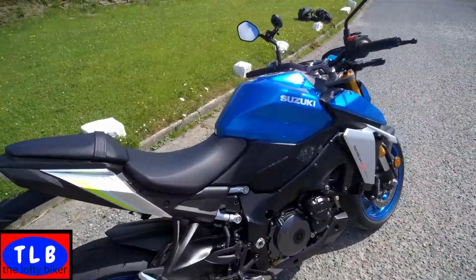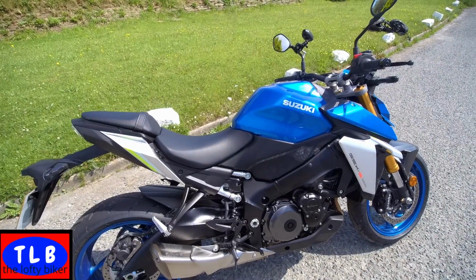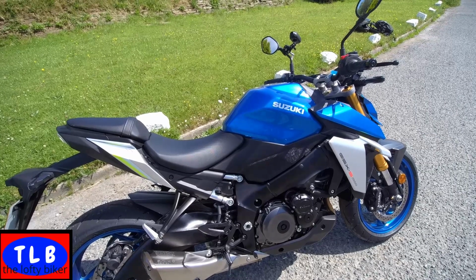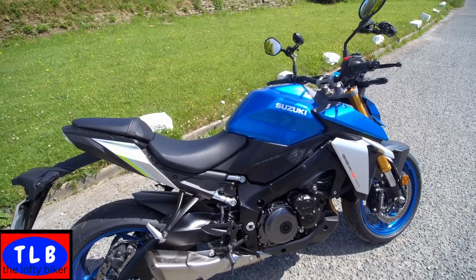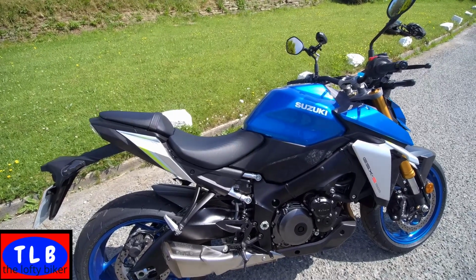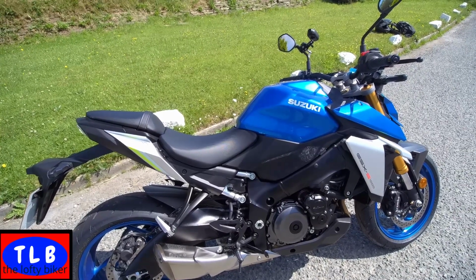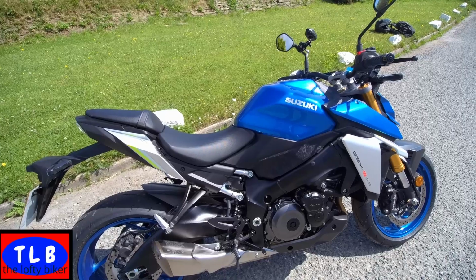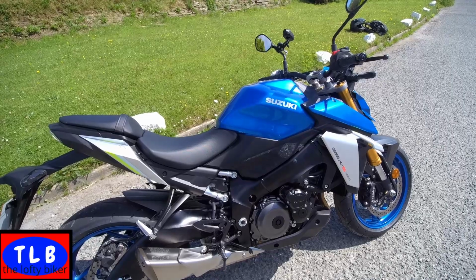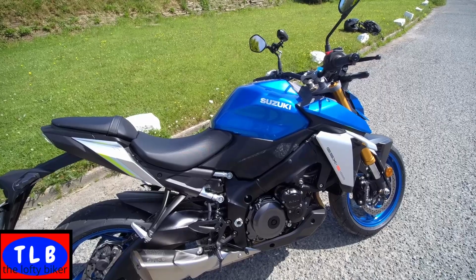Anyway, let's have a talk about it, shall we? So we've got the 2021 Suzuki GSX-S1000. It's a 4-stroke inline 4-cylinder, 999cc liquid cooled. I've got some poke: 150 brake horsepower at 11,000 revs. Like I say, when you're doing 5,000 and 6,000 revs, you ain't even touching it, you're just tickling it. 79 foot-pounds, respectable, at 9,250. 6-speed box, chain drive, more or less a standard seat.